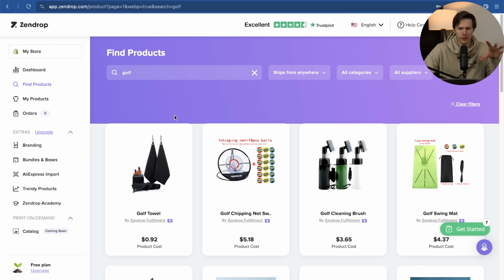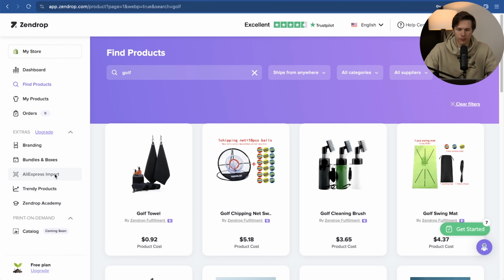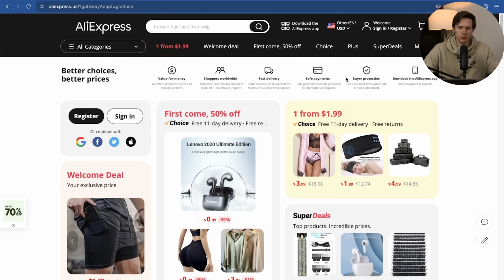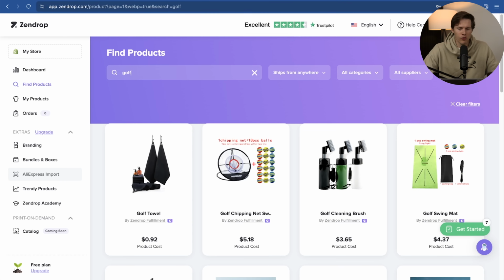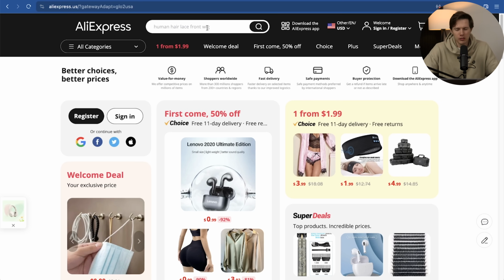Now Zendrop can do a couple different things. For one, there are some things that are fulfilled by Zendrop that gives you faster shipping that'll get things to the customer sooner, or you can also import products from AliExpress. So if I go to a new tab and go to aliexpress.com, this is the traditional one. Most people who have done drop shipping for years have always used AliExpress. Zendrop just makes it a little bit easier to use AliExpress now by automating a lot more and also having inventory stateside so that the shipping is a lot faster, because shipping from AliExpress sometimes could take 10 days or even longer. Nobody really wants to wait that long.